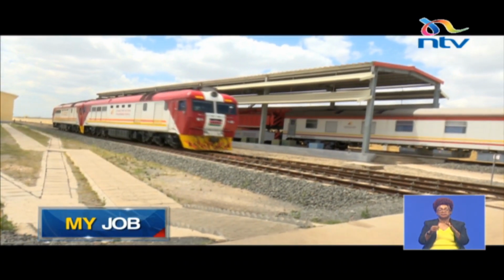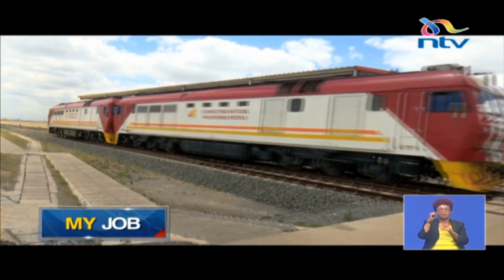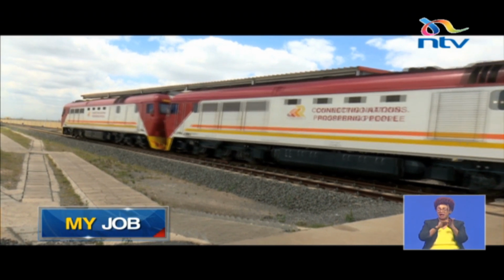Gilbert's working days consist of transporting cargo back and forth from Nairobi to Mombasa, a trip that takes about 6 hours to complete one way. But years into this job, one thing remains a constant favorite of his. My favorite thing is that when I get to the cabin and I get to my destination on time and safely, I enjoy it most.